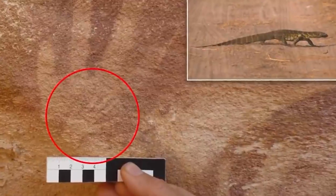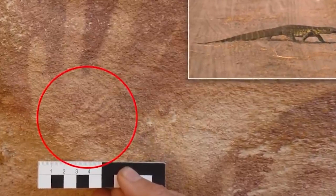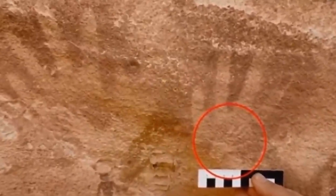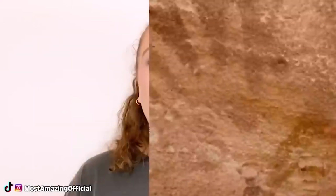An anthropologist realized this in 2006 when she saw that they were much too small and that the fingers were much too long. It is thought that these handprints may belong to lizards or perhaps baby crocodiles, but we still aren't really sure. It is definitely interesting and kind of fascinating to see all these handprints on the walls of the cave, but it definitely carries a mystery that we may never know the answers to.